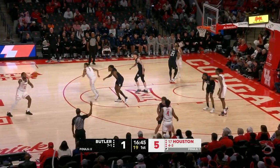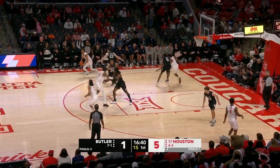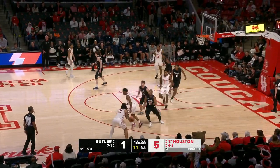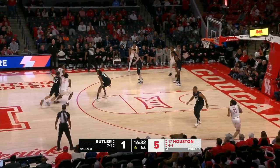Thad Matta, in his second go-around with the Butler Bulldogs, his 3rd year with Butler with this stint, and his 20th overall as a college head coach. Look at the consistency he's had, averaging almost 25 wins per season over the course of his head coaching career. Couple of Final Fours, of course, a long run at Ohio State for Thad Matta.